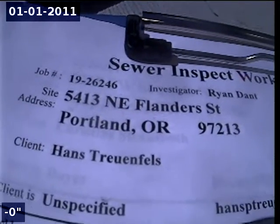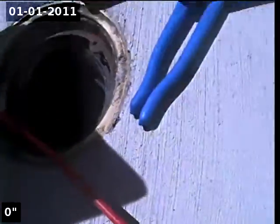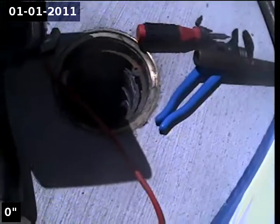This is Alpha Environmental. We're at 5413 Northeast Flanders Street in Portland, here for a sewer inspection. Point of access is a 4-inch ABS cleanout located by the front entry.